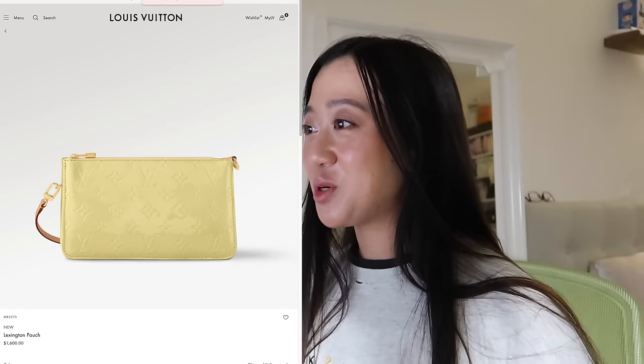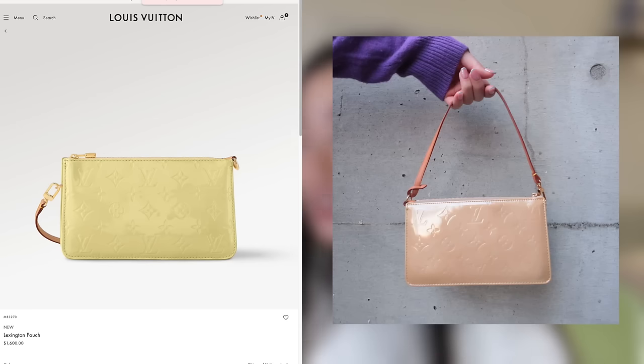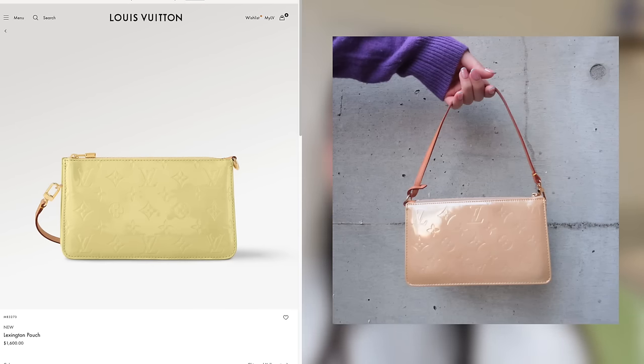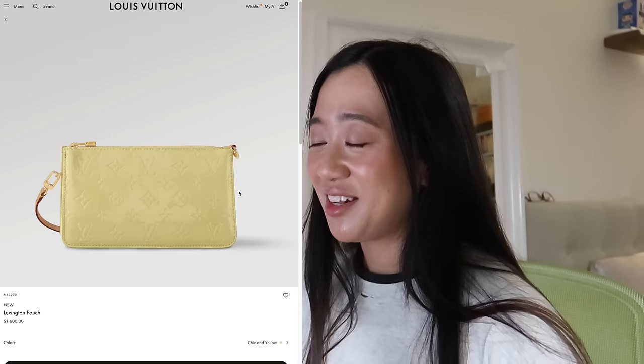So just a couple things I want to run through really quick. The Lexington pouch. This exact bag is available on DCT Vintage. I don't know about right now, but it was, because it was in my cart, and I believe at the time it was like $400 or $500. So this is really interesting that now it's $1,600.